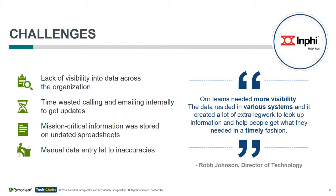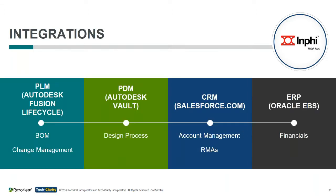So things were not centralized. No one knew where the single point of contact was to make sure that they had the right data. This was a challenge for them, and they wanted to improve their business, and so they wanted to find a way to do this. So what did they have to do? Let's look at what systems they had in place and what had to happen in order for them to do this. So Inphi had a couple different systems that were kind of the culprit behind these issues that they had.